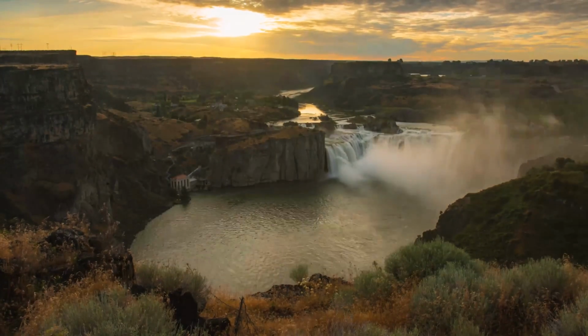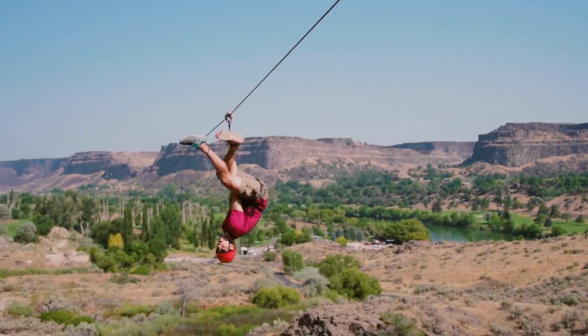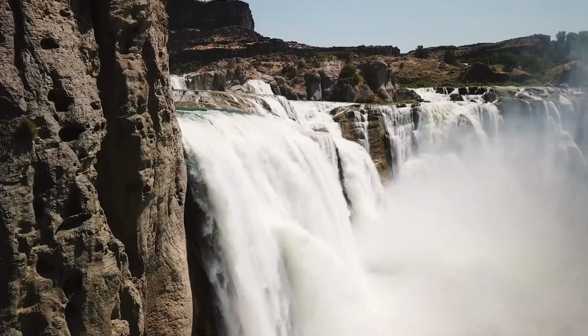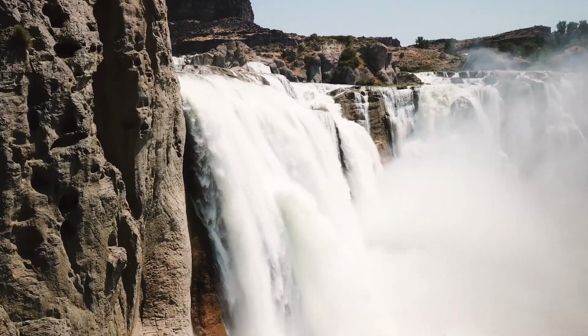On this episode of Epic Idaho, we're in South Central Idaho where we explore a hidden lagoon, zip beside the Snake River, and paddle into the maw of a waterfall. We are now at the base of Shoshone Falls, which is taller than Niagara Falls.